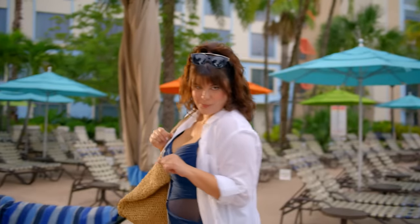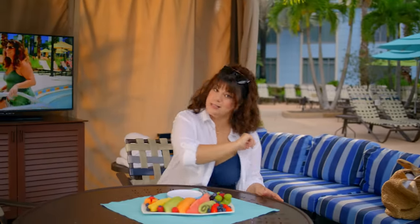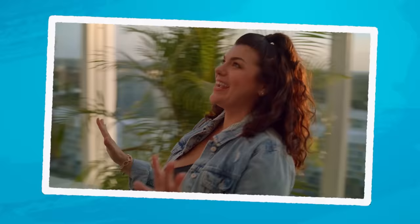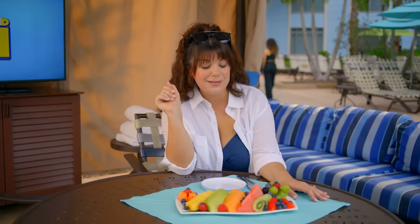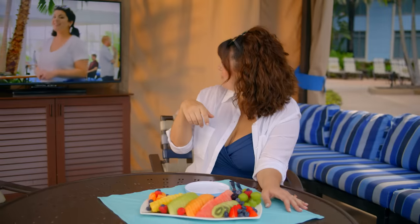Welcome to my private poolside cabana. In my opinion, no tropical oasis is complete without one. Now I know what you might be thinking. Leyla, you have the best job in the world, traveling around Universal Orlando Resort, checking out, eating and drinking at all of these incredible hotels. And you know what? You'd be right. It's pretty great. Hey! Camera guy, some of your best work.